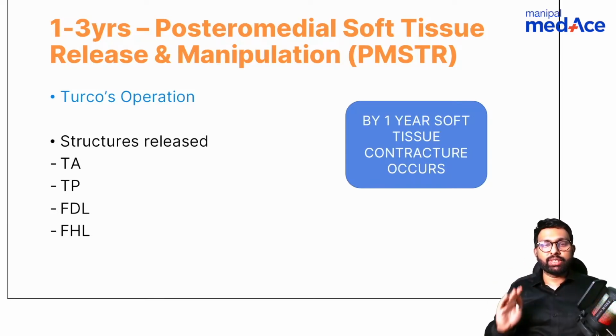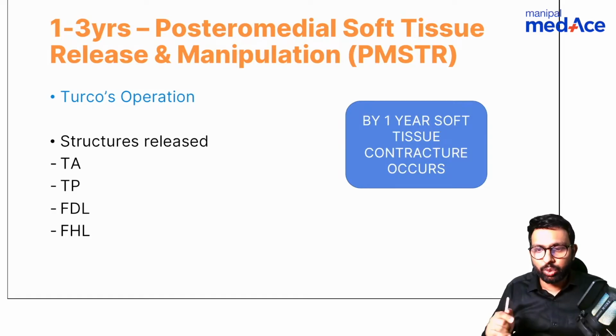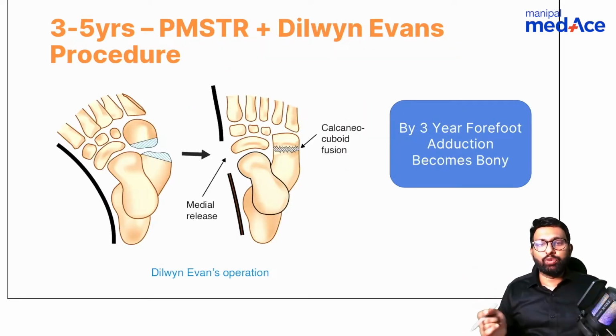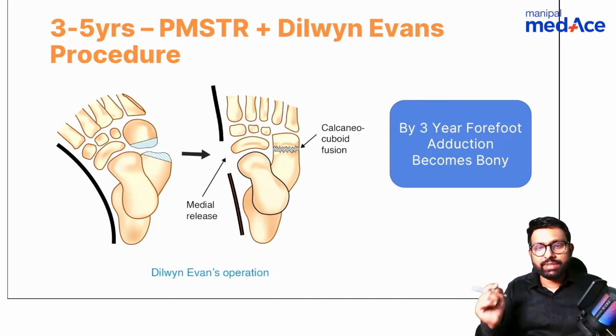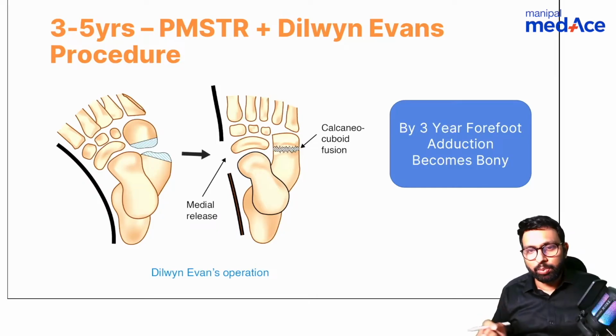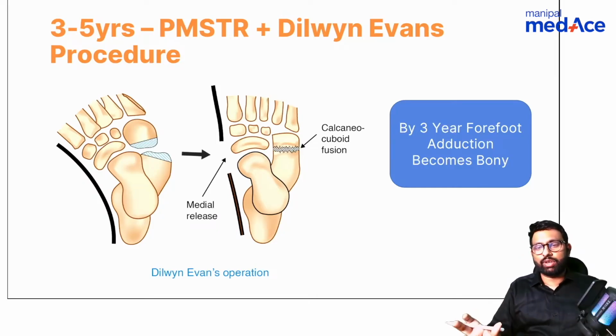So Turco's operation is done in any child after 1 year. When they come for CTEV correction, you'll have to do a soft tissue release. But if the child comes to you after 3 to 5 years, then just soft tissue release is not enough, because now even bone is starting to become permanent. Forefoot adduction is now starting to become bony, and that is why you will have to do some kind of procedure to release this forefoot adduction, which is called Dillwyn-Evans procedure, where you do calcaneocuboid fusion.